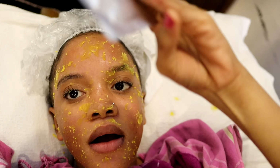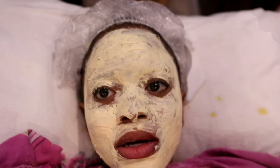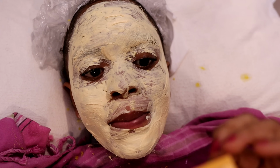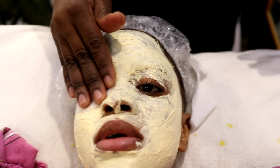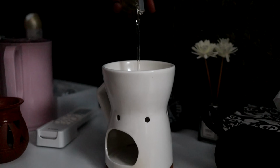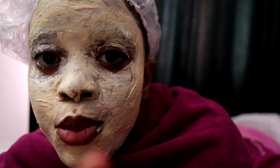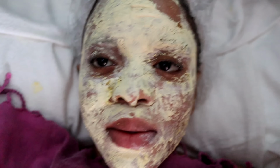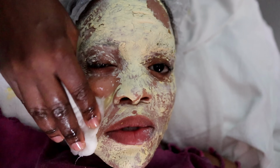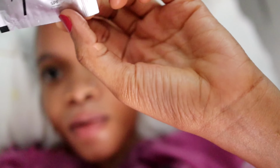So guys, hii ni pack mask. So guys, hiyo ambayo nimepakwa ndo hii hapa pack. Hiyo pack ambayo nimeonyesha. You see? Guys, sasa inafanywa massage ya full body. I'm done with the massage. Sasa inatolewa hii mask, then we are done. Nikifika naomba nimechoka. Hii ndo last step ambayo ni sun cream.